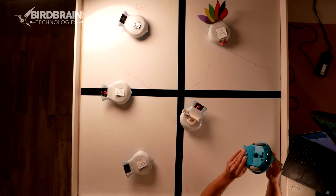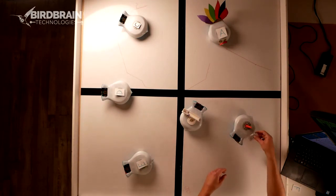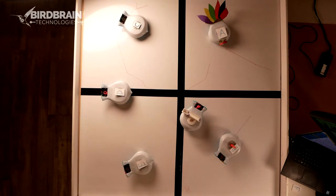This is a Crayola paintbrush style marker that is washable. And the surface that I'm using here for my arena is just whiteboard material. I picked it up from Home Depot. I think it was like $12 per 2x4 foot square. So it's pretty useful for this kind of thing.